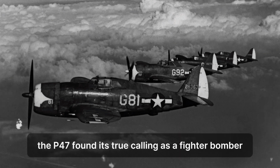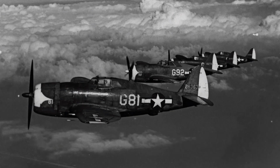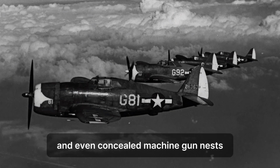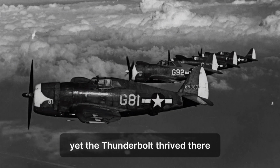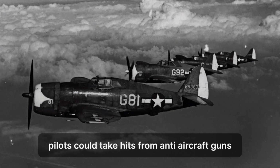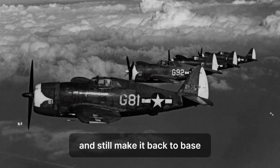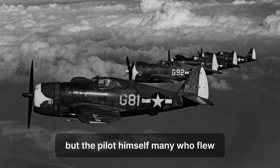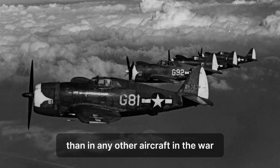Late in the war, the P-47 found its true calling as a fighter-bomber, striking German convoys, tanks, and railways with rockets and bombs. These low-level missions were incredibly dangerous. Flak batteries, small arms fire, and even concealed machine gun nests could turn the sky into a death trap. Yet the Thunderbolt thrived there. Pilots could take hits from anti-aircraft guns, feel the plane shake and groan under fire, and still make it back to base. The jug's thick armor protected not only its vital systems but the pilot himself. Many who flew it said they felt safer in the P-47 than in any other aircraft in the war.